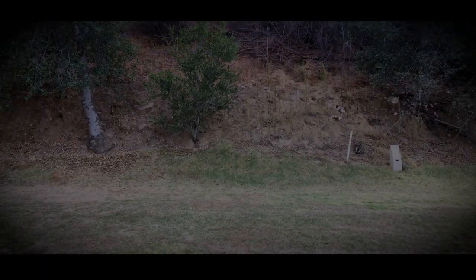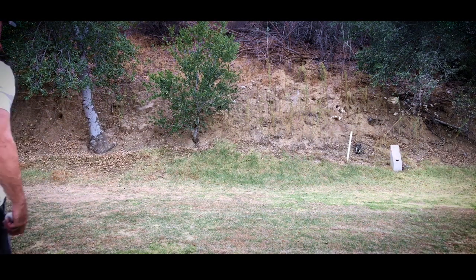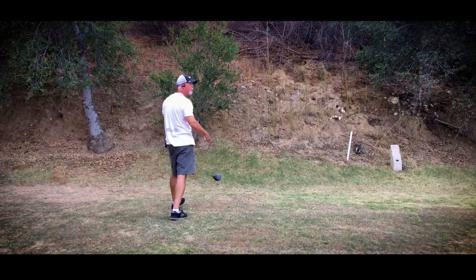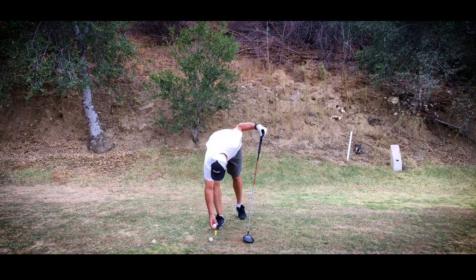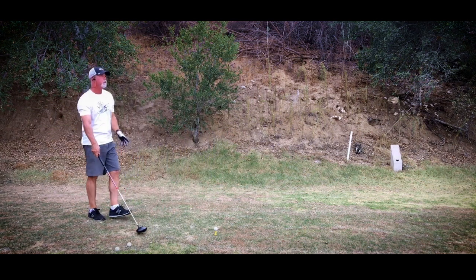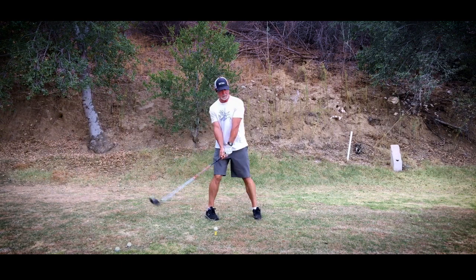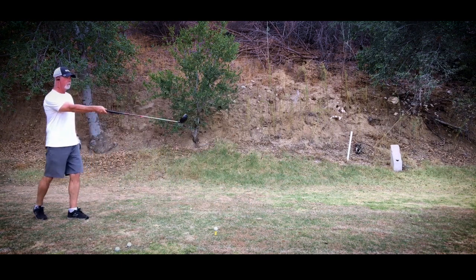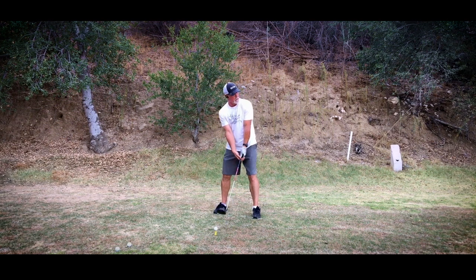Okay, let's see how this goes. This was never really a driver hole, but let's hit a couple anyway. Down there to where the green was. Oh, yeah, there was always a big fence and a bunch of pine trees in the way, so you couldn't actually drive this green, at least not easily. Okay, no warm up at all. Let's just have at it. All right, I need to pick an aim point. There it is. No warm up. Let's just go.